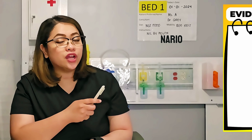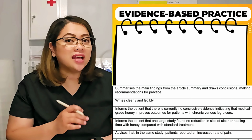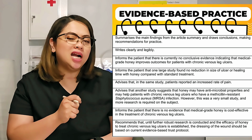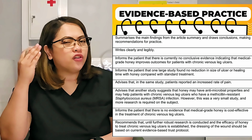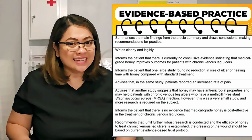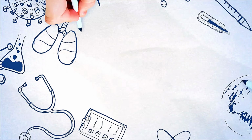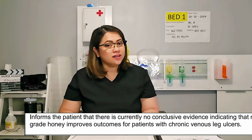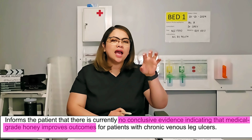So again, with this scenario and this marking criteria, we're going to break this down and highlight the keywords to make it more memorable for us to write during our exam. All right? Ready? Okay, so let's start with the first one, shall we? So the first one, we can highlight these keywords: no conclusive evidence indicating that medical-grade honey improves outcomes.